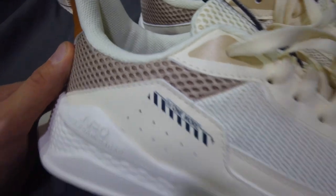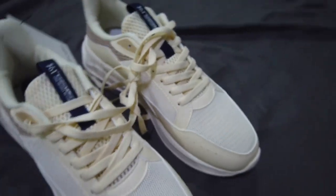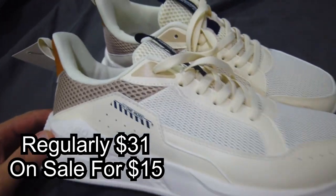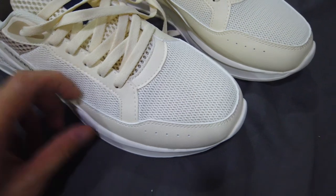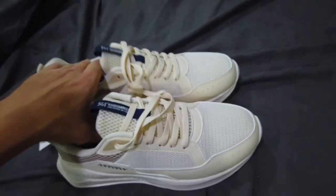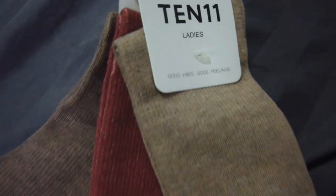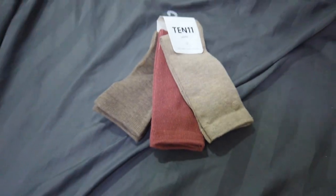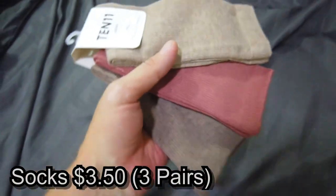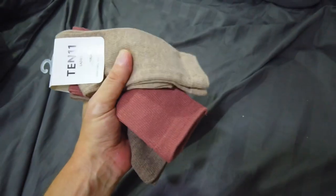So first we have these shoes, 50% off. They were usually $31 and they're like $15 and change with this sale. Breathable meshy material and soft foam on the bottom. So it should be great for work shoes. Next was this three pair of socks, and that was like $3.50. Very nice, neutral colors, soft material.